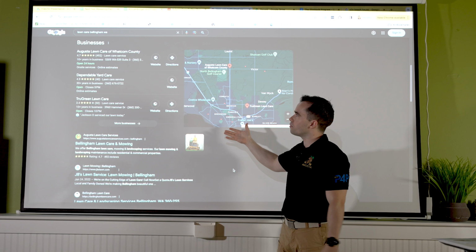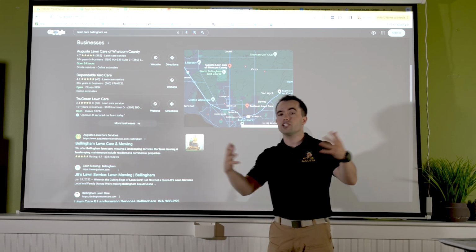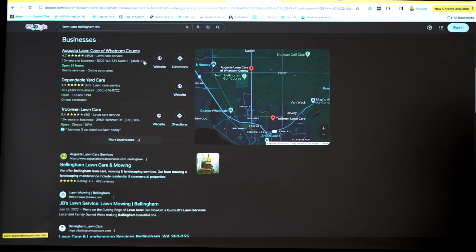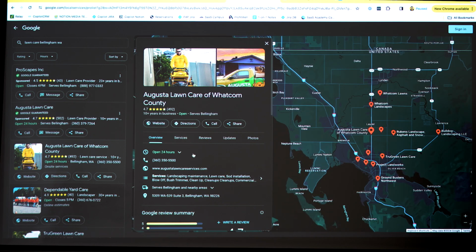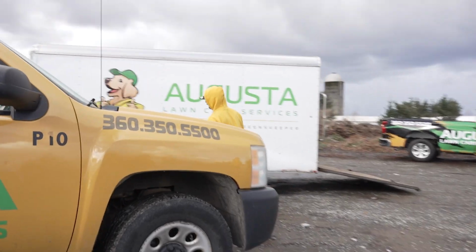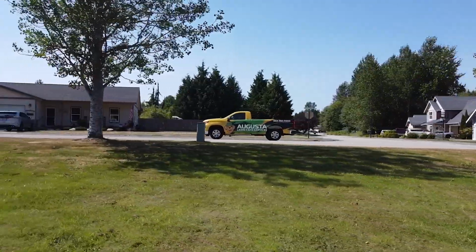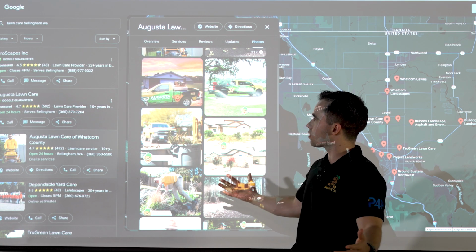Now when it comes to optimizing your Google listing, you're gonna wanna do several things. First off, make sure you have a bunch of pictures. For example, let's go ahead and open up the actual location here for Augusta Lawn Care. And you can see here, if I go to all the images, every single day, we're posting images of all the different work sites that we have, and we're showing our trucks, our trailers, our employees, our uniforms. Our branding is being showed inside the images. And we usually do this at least 3 times a week across all of our locations.